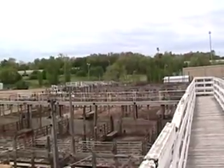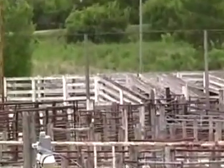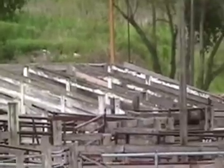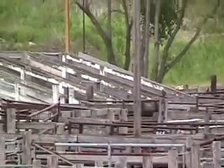Bunch of loading chutes, or unloading chutes, as the case may be. Over here, this is looking to the southeast. There's about half a dozen of them.